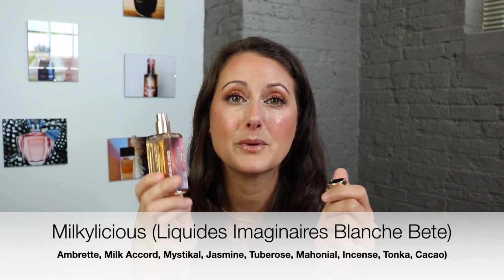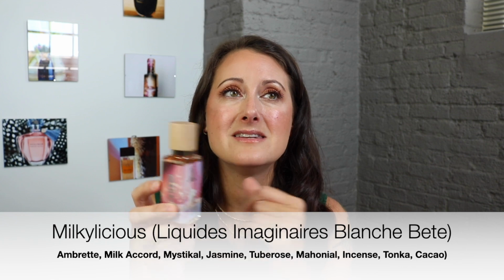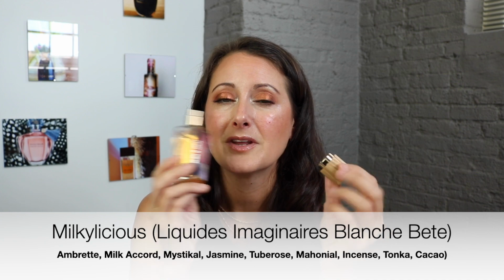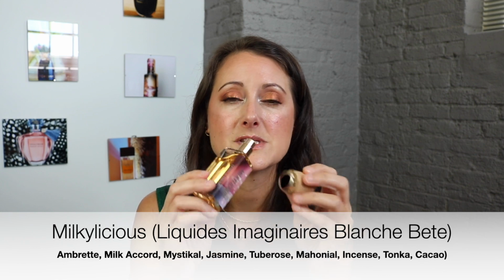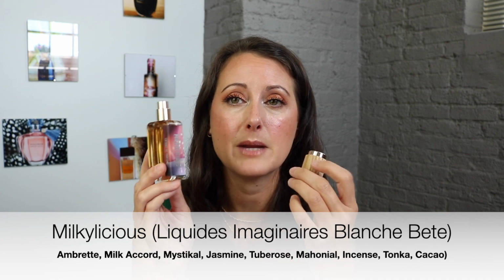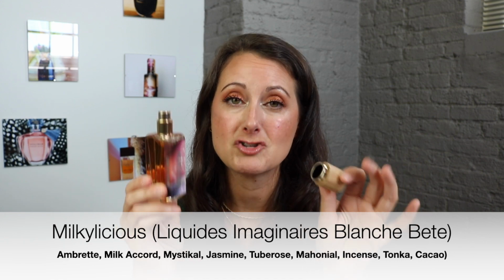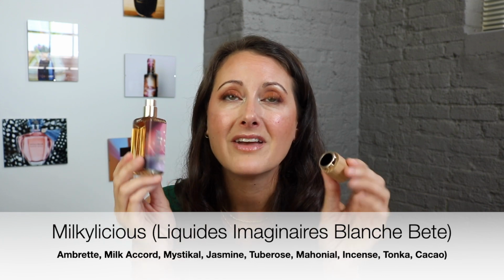Next we have Milky Licious. This is Blanche Bette from Liquid Imaginaire. This is amazing. It's funny because I think this has got tuberose in it, and I never smelled the tuberose until I got the Dua version. I didn't get the tuberose in the real one because I've got a travel spray, or a very big decant that I picked up off of Etsy. I never smelled the tuberose in the travel spray of the real one, but I do get it in the Dua. I love this fragrance.